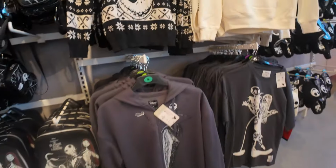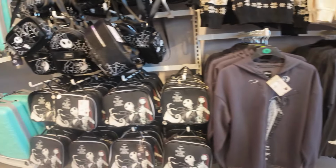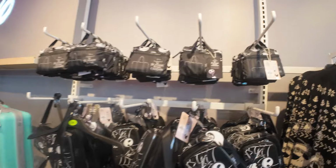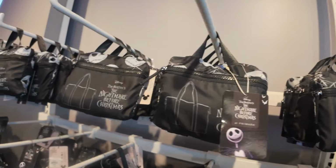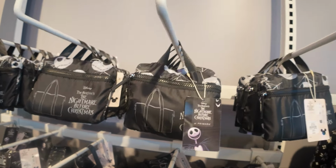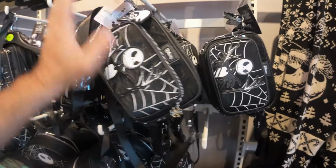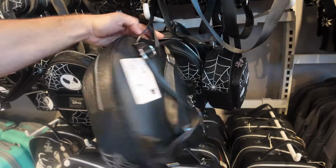Down below, we've got the hoodie. The hoodie is $20 and the shirt is $14. Bangs wise, $12. This is a new item. $9 for that bag, the little tote bag. $9 for the little tote bag. I'll give you prices anywhere I'm standing here. $19, and the backpack is $21.